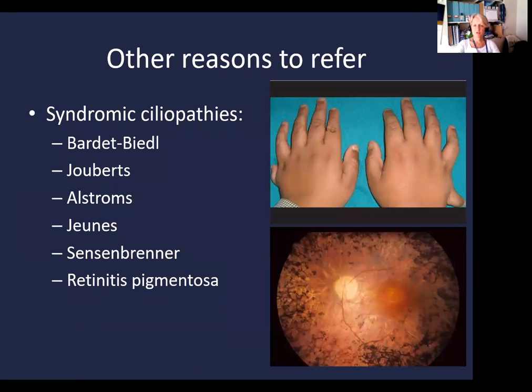And as we've said before, with the syndromic ciliopathies, there is a real overlap with these and a respiratory phenotype with abnormal ciliary structure and function. And we have patients with all of these conditions in our clinic. A significant number now of patients with retinitis pigmentosa and a respiratory phenotype. Bardet-Biedl, another fairly significant subgroup, but we have two or three with Joubert's and Sensenbrenner, and about one of each of these. And they are important.